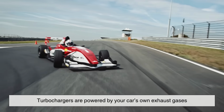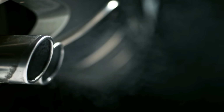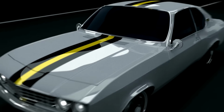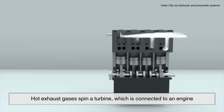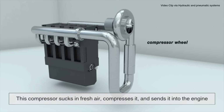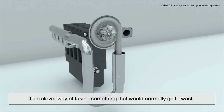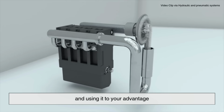Turbochargers are powered by your car's own exhaust gases. Yes, the air your engine usually sends out as waste is actually reused to generate more power. Here's how it works. Hot exhaust gases spin a turbine, which is connected to a shaft. On the other end of the shaft is a compressor wheel. This compressor sucks in fresh air, compresses it, and sends it into the engine. It's a clever way of taking something that would normally go to waste and using it to your advantage.